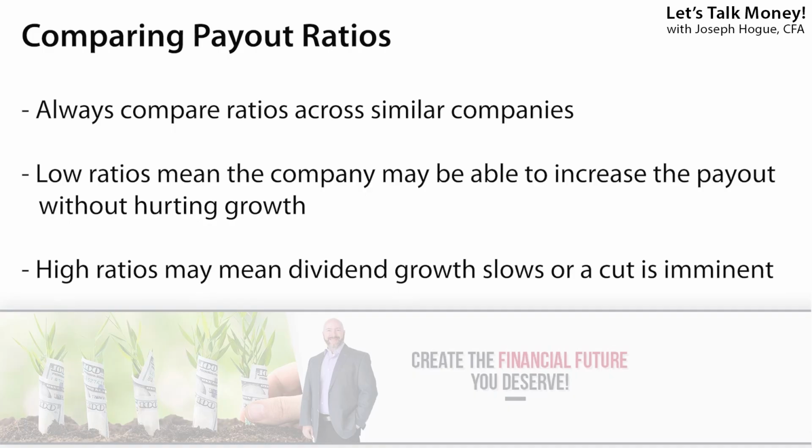If you saw that payout ratio get into the 70 or 80% range though, you'd have to question if the company could continue to pay that much in earnings and still grow sales. Conversely though, for dividend stocks with lower payout ratios, it could be a sign that they can increase that payout and not sacrifice growth.